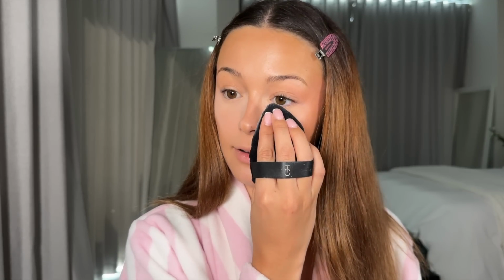Right, I haven't dusted off the excess, but look at the difference. This powder is literally just airbrush in a tub. I don't know what Huda put in this, but she absolutely smashed this. For the rest of my face, I am just going to use the Anastasia translucent powder, and I know this is currently looking very matte, but trust me, once we finish the skin, it's going to be really glowy.